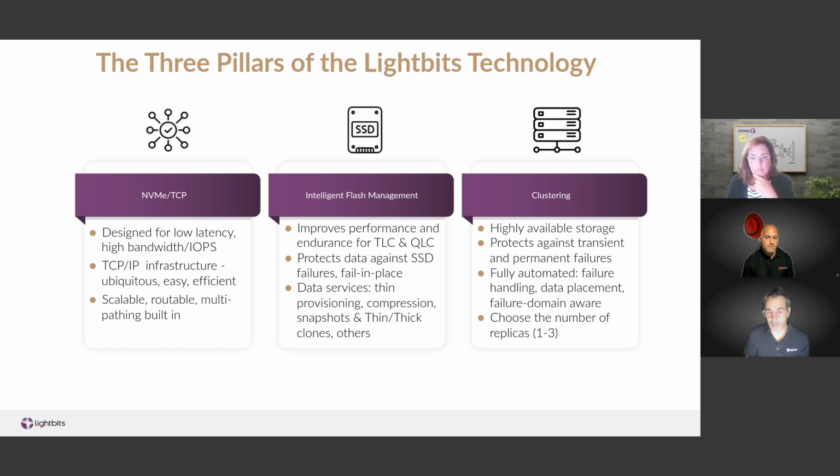The second pillar is our intelligent flash management, which basically means we make sure that the flash devices, the NVMe SSDs being used in the Lightbits cluster, are utilized to the max. How do we do it? We aggregate and write in a very efficient manner into these devices. Basically, we extend the life cycle of these devices and reduce garbage collection. It's a very important point for our customers that they can utilize those devices for a longer time and in a much more efficient way.